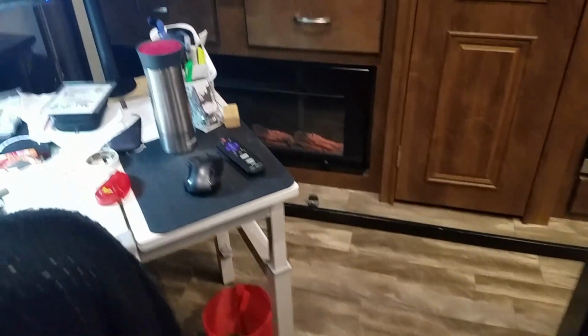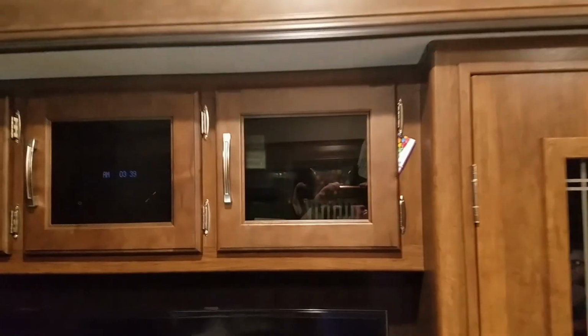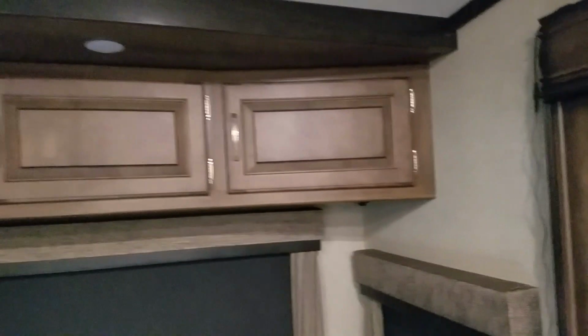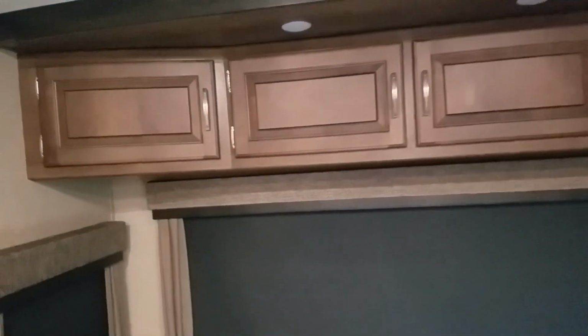So now I'm going to show you when this stuff is all put away. I'll do a follow-up video showing what it looks like. But my space is all up tall. I have this door, that's a radio, and then that door, and then these three cabinets. Oh, so there's 4 of them.